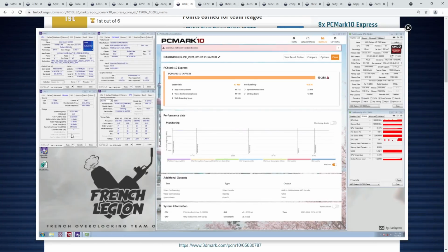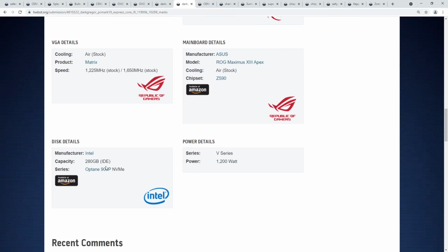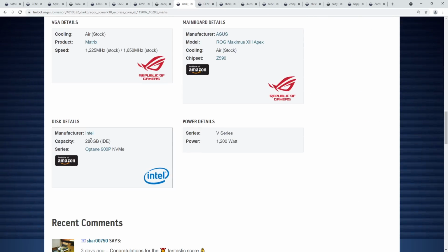And then we do have a rather strong dual rank Gear 1 memory overclock going on there. But I just don't know that much about this benchmark. And then the SSD thing, I'm assuming you just stick a fast SSD in there, and that's a big part of the benchmark.